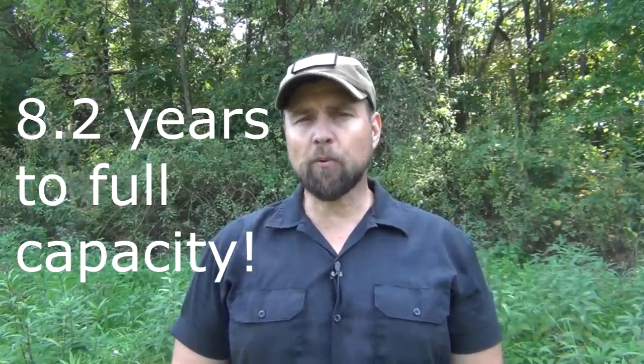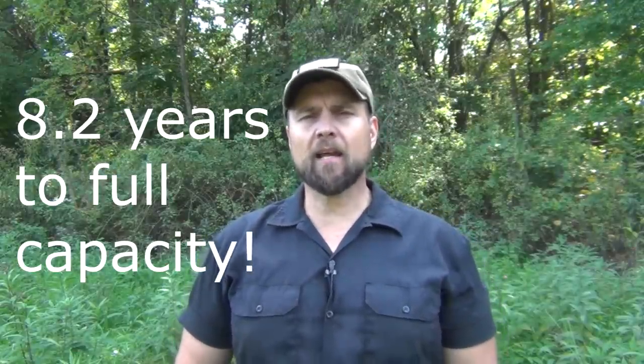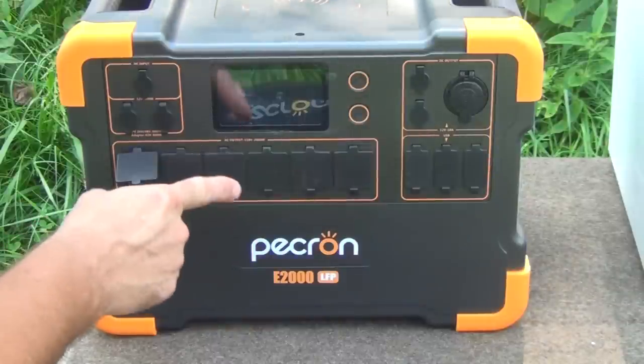It has a brand new charging system, which is good for 3,000 charges to full capacity. And that's really amazing. After 3,000 charges, it'll still hold 80%. So that's like 8.2 years. So it's a pretty amazing improvement. And I would really like to show that to you, so if you'll stick with me, let's get to that right now. So this is an absolutely amazing unit.